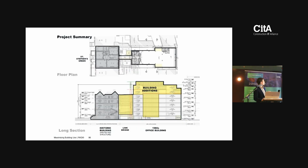That's a section and plan diagram just to give you a feel for the scale and the scope of the project. So the grey building towards the front is the Georgian historic building. There was a 1980s extension out the back, and then we were able to find areas in the plan to extend. There's a link bridge in between, and we were able to extend on the roof as well. So increasing the density of the building is a good thing as well.